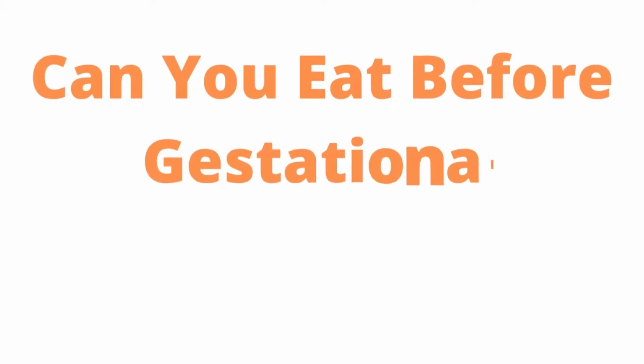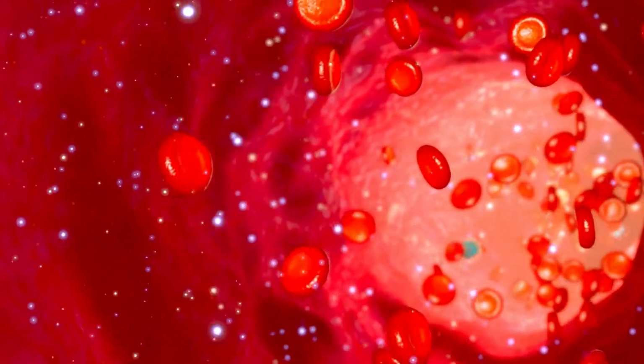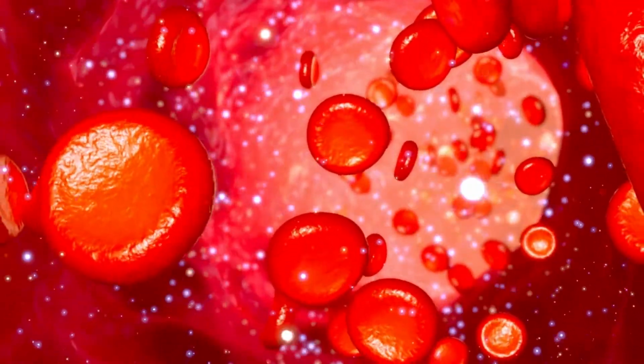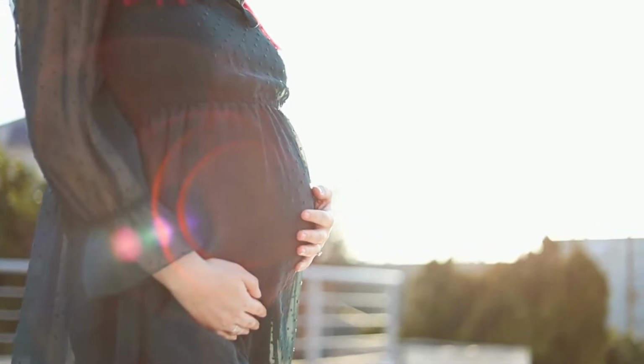Can you eat before a gestational diabetes test? When a pregnant woman's body is unable to control her glucose levels, a condition known as gestational diabetes occurs. The pregnancy hormones and the accompanying weight increase cause this.